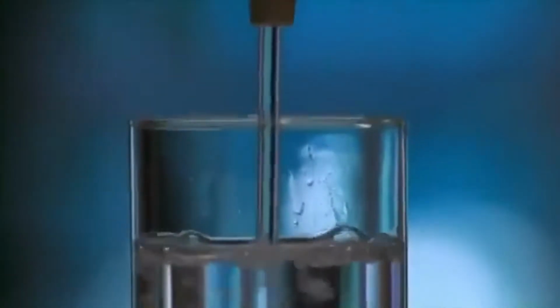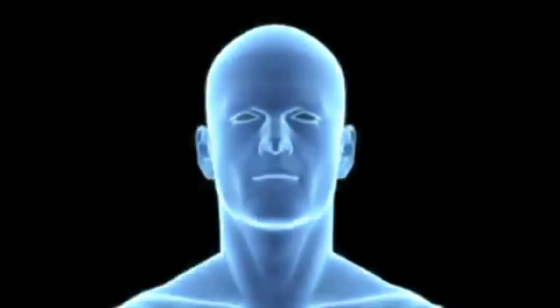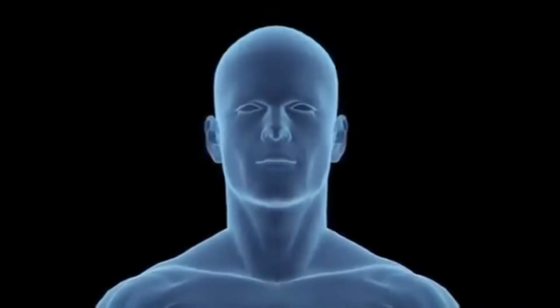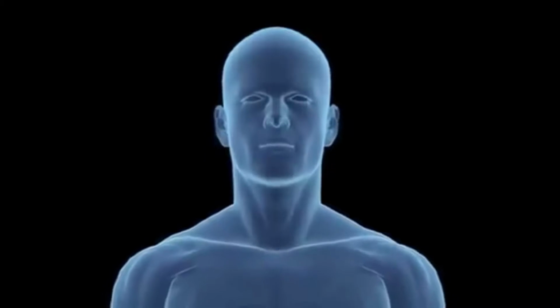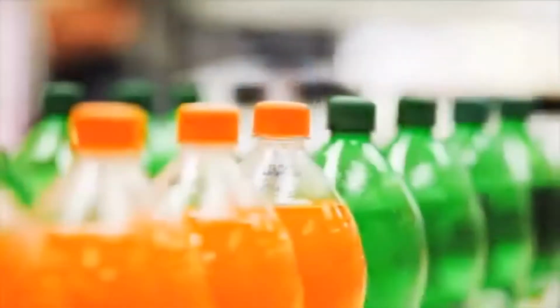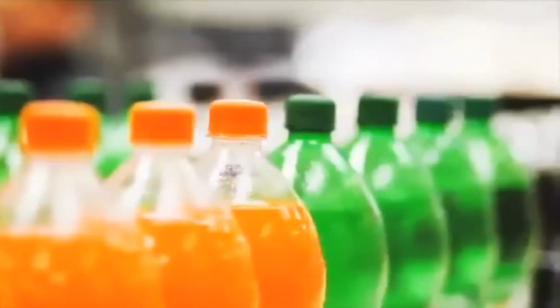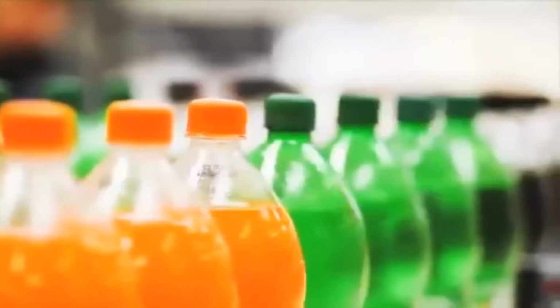Enagic ionizers producing Kangen Water had the only beverage with a negative reading and the only one with a powerful antioxidant property. In its natural, healthy state, the human body is slightly alkaline. The majority of beverages being consumed today are acidic. To help yourself maintain alkalinity, you should drink less beverages that are acidic like soda and bottled water, and more beverages that are alkaline. Kangen Water is your best choice.